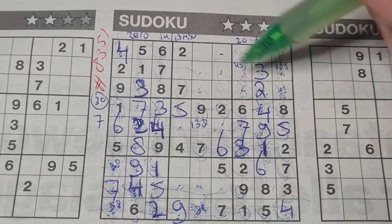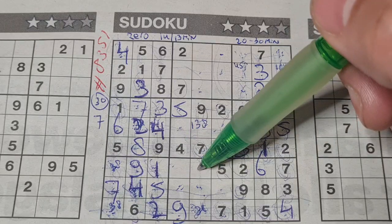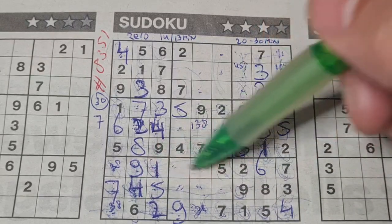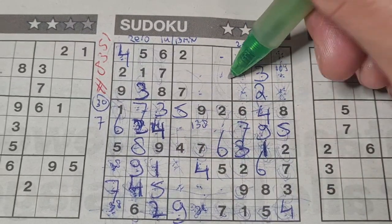And now, yeah. Should be the 4. 4 in the last row, 4 in the row above, so that row, the only 2 places left, the 4 should be here or there. We have 4 in this column, no 4 there. 4 should be there.